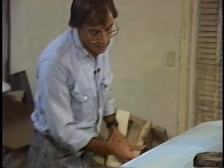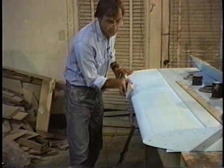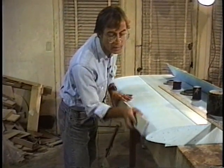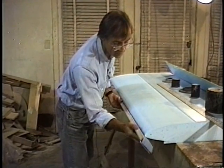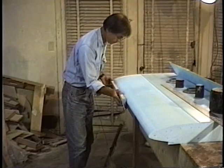I'm going to do a little sanding around the leading edge here. The movements are always the same, stroking diagonally while holding the board parallel to the span, whether it's foam, microfill, primer, or paint.